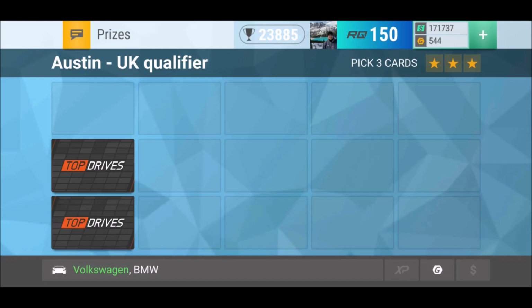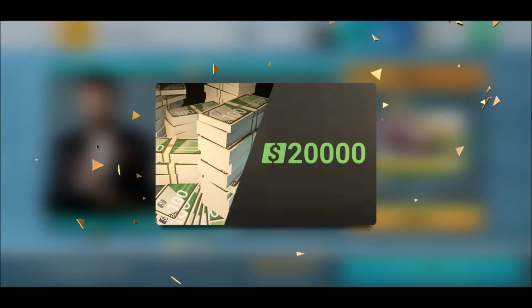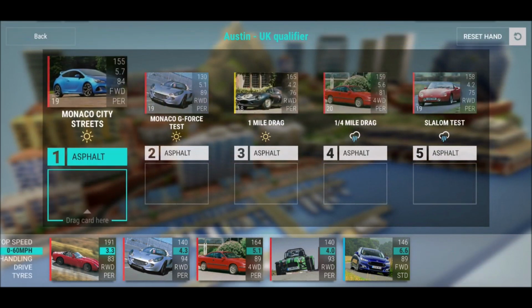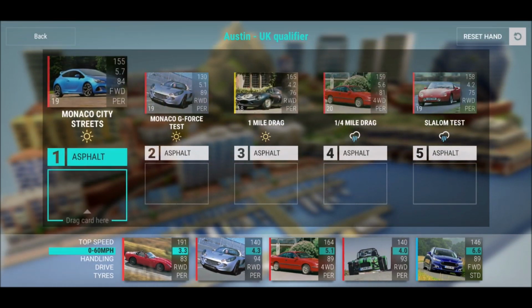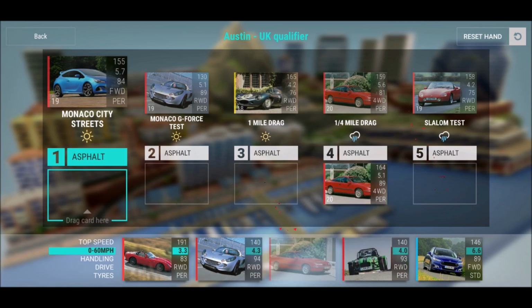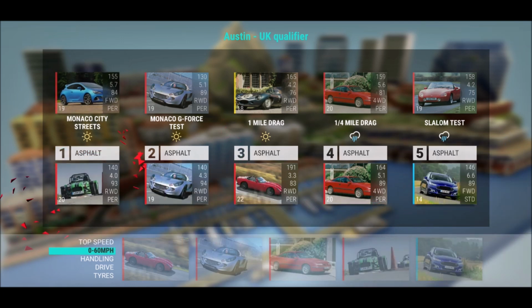542 to 0. Good. Alright. Cash out. Love the cash, definitely. And 191. And now we need 5 UK cars. No more jokes around, you need 5 UK cars. And you see we got a 1 mile drag, a quarter mile drag on rainy asphalt. We got a slalom test, rain asphalt, and Monaco GeForce and Monaco City Streets.